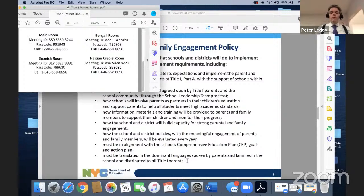The last one, as soon as we get the translated materials, we will send it out. The school's comprehensive education plan goals will also be shared and will be aligned with the goals of Title I. And family engagement is kind of what we're doing here tonight and what we strive to do at every one of these meetings that we have.